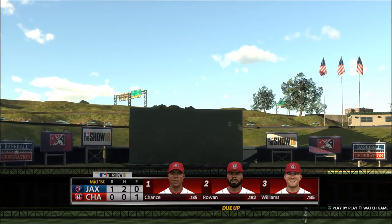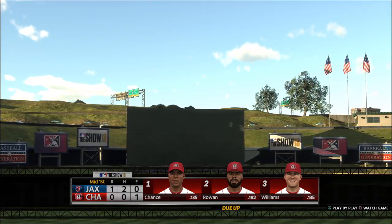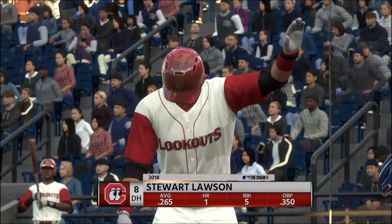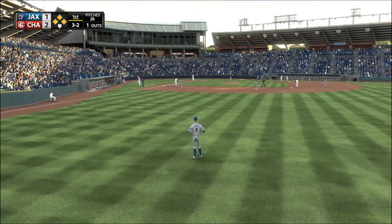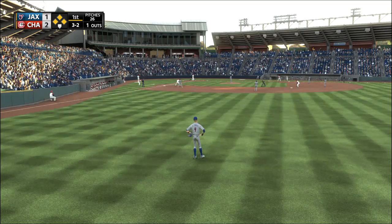On now to the bottom of inning number 1. The Jumbo Shrimp lead it 1-0. Striding forward now is the DH, Stuart Lawson. He'll get to take his first cuts here. Stuart Lawson. Hey, strike this guy out. Let's go.